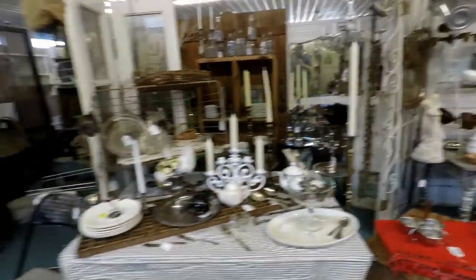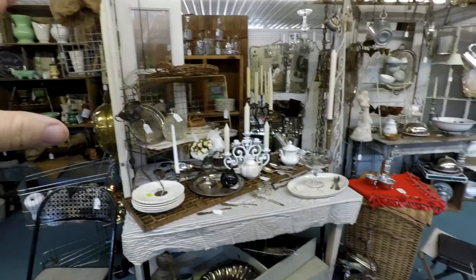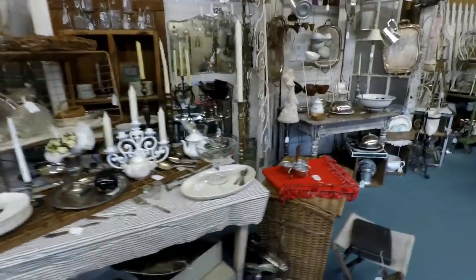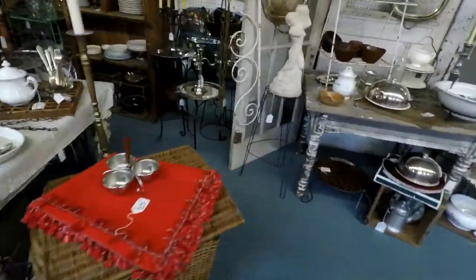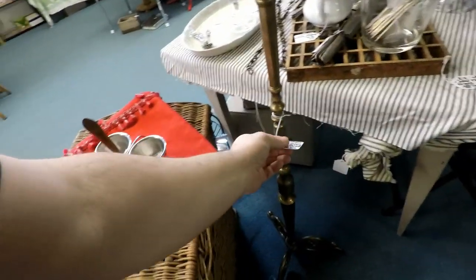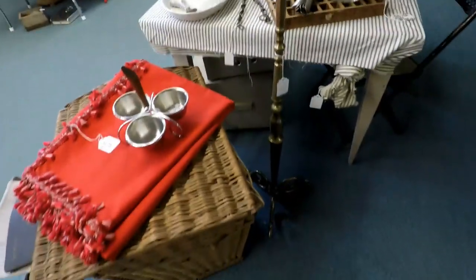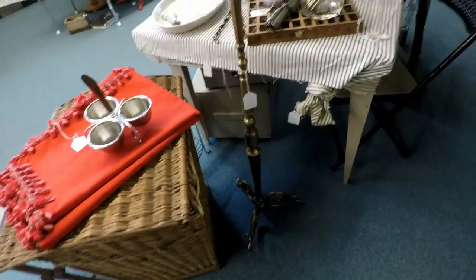Look at this. This is gorgeous. I love this booth layout. It's got the nice rustic wood. I love the candle. Look at this floor length brass candle stick. That's $69. That is absolutely a beautiful piece. Really nice. Really nice.